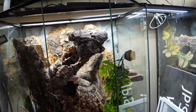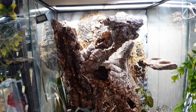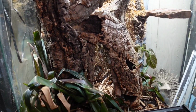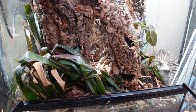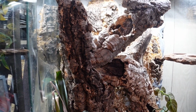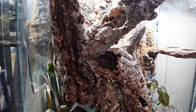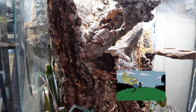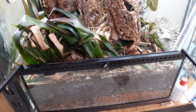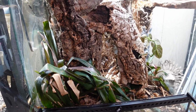So this is a 24 by 18 by 36. And this is the house for my Lichianis gecko. I only have one male. I would not be opposed to a female, but with Lichianis geckos, you gotta be very careful, because if the female does not like the male, it will be a super rough divorce, if you know what I mean. But this is a bioactive setup, actually the same as the setup for my day gecko.